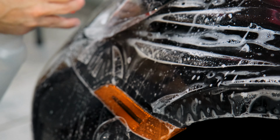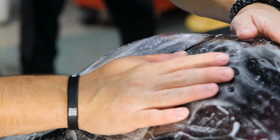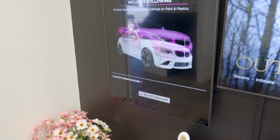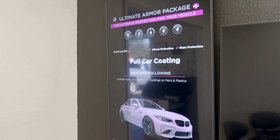And the protectants you guys offer? So our 2 biggest ones are going to be paint protection film and then ceramic coatings. A lot of people will call and go, hey, I want a full body paint protection film, which usually is a little bit more than what most people need on a daily driver, and it gets relatively expensive. So this is our best package right here. This is what we call the Ultimate Armor Package. It's only available at Ceramic Pro Elite dealers.